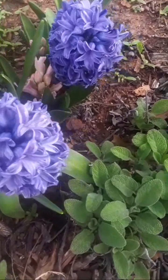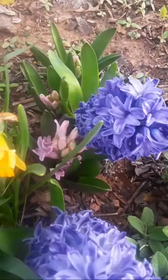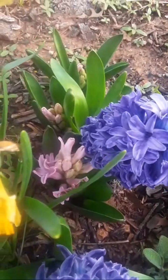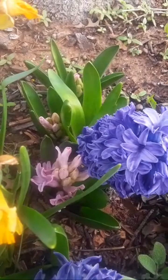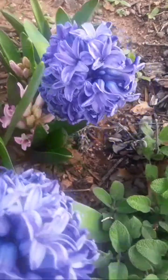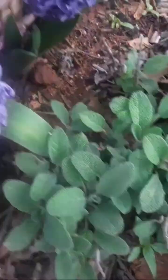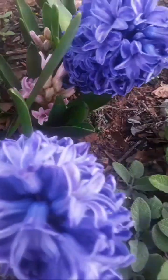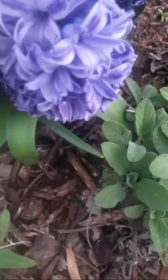So here are some hyacinth. As you see, I've sectioned them with the pink ones that I've added. You see, this is the addition of the pink inside. And I have a squirrel that decided it's going to nest in my tree, even though I pruned my tree.